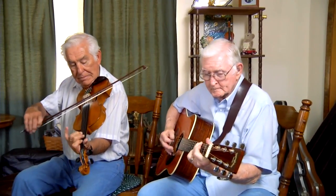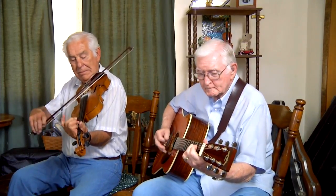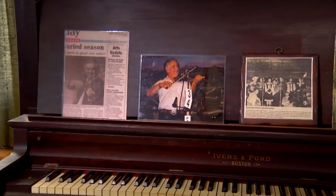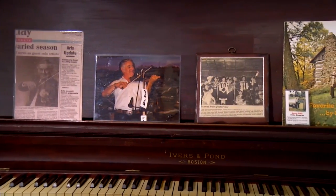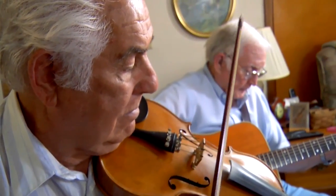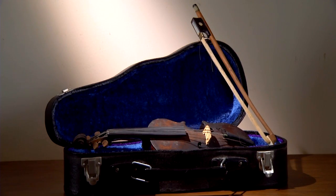Music is a powerful tool, connecting people to the stories of Ohio. Kenny Seidel is an Ohio story, a humble fiddle player born in Toboso, Ohio. He grew up with 4 brothers and 4 sisters, all musically inclined. When he was 4.5 years old, his father gave him a small fiddle for Christmas.